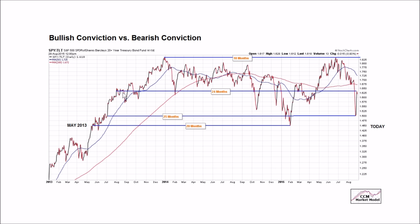25 months, point to point, the ratio is in the exact same place 24 months ago, 2 years ago to the day, as it is on Friday, August 28th. It's very, very difficult for the market model to allocate properly and to discern between risk on and risk off here. And here we can draw a point. The ratio makes no progress between this point here and this point here 18 months later.